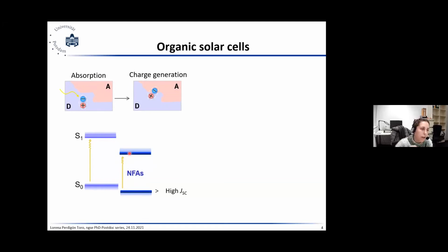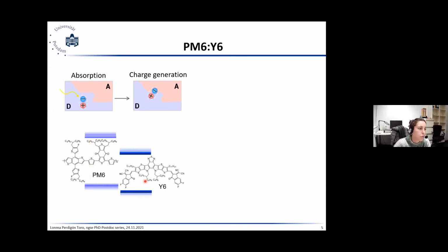Another key feature of NFAs is that the lowest excited state is a singlet exciton, and it has a high photoluminescence yield, so it also emits strongly. This has been pointed out as a source of low open circuit voltage losses. There are many other things that set NFAs apart from fullerenes. To look more in depth into them, most of the results I will show here will be on the blend of PM6:Y6, which I already mentioned when I showed you the solar cell. This is our polymer, and this is Y6.